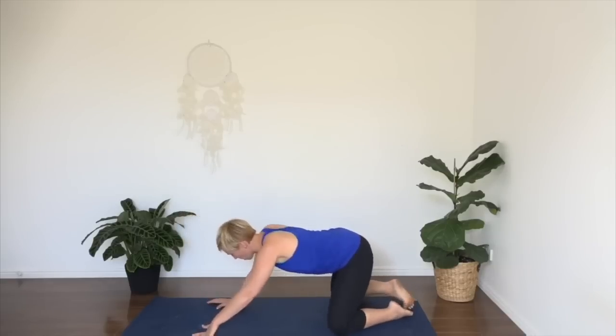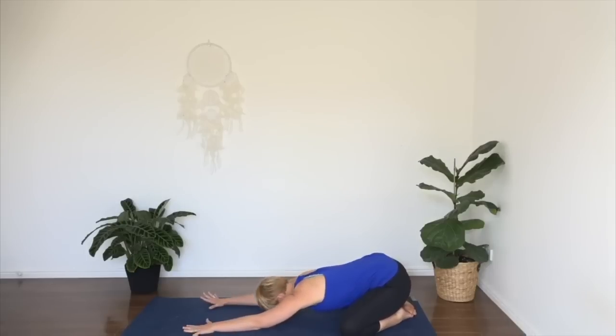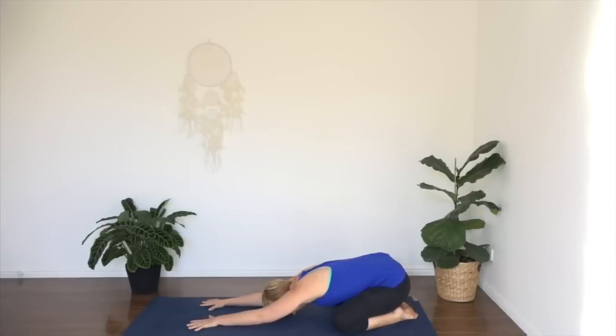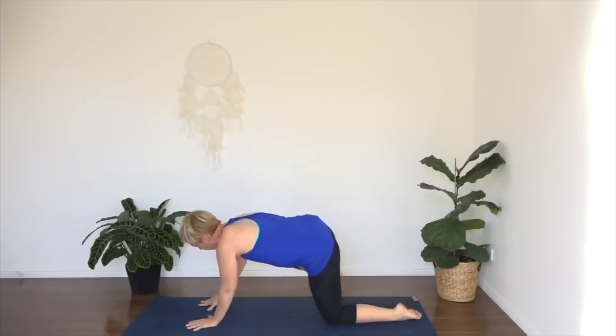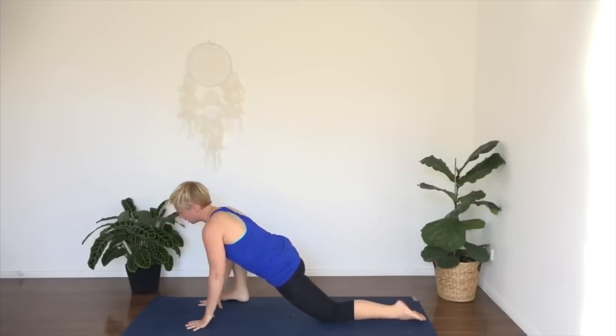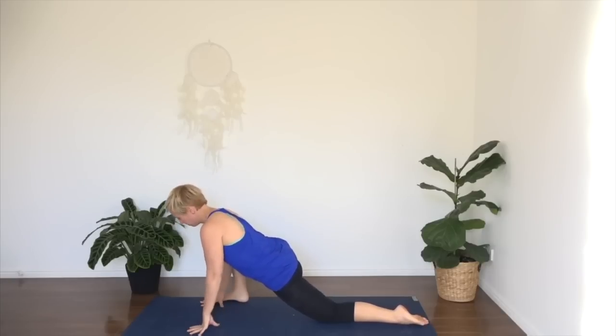Take the knees nice and wide and sit back into your child's pose. So stretch the arms forward, forehead to the floor, gentle rocks from side to side. All right, so from your child's pose, inhale and come up. Let's step the right foot forward now. So just leaning into that kneeling lunge, making lots of space in this area.